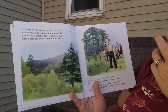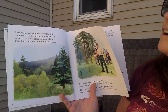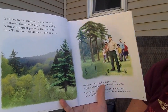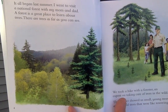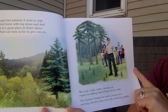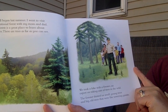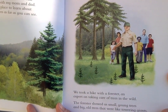It began last summer. I went to visit a national forest with my mom and dad. A forest is a great place to learn about trees. There are trees as far as you can see. We took a hike with a forester, an expert on taking care of trees in the wild. The forester showed us small young trees and big old trees that were like towering giants.